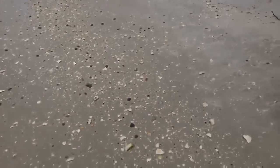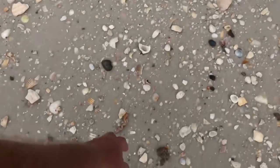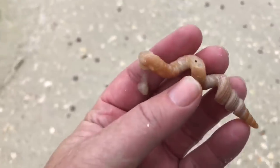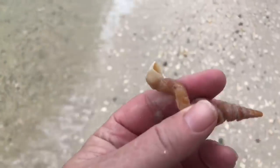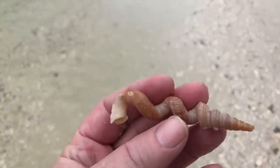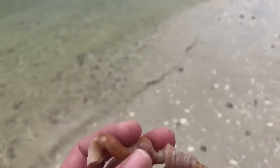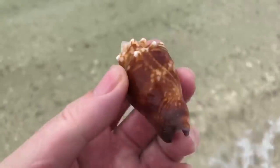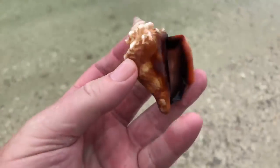There's another nice little worm shell. That's a nice little worm shell. Anything rolling around in the water here? Nice little fighting conch. Beautiful colors on that fighting conch right there.